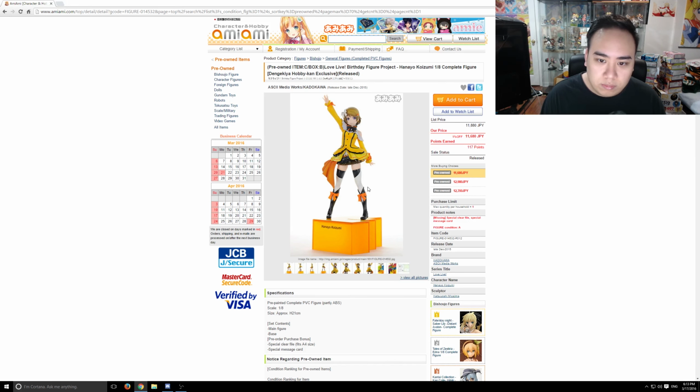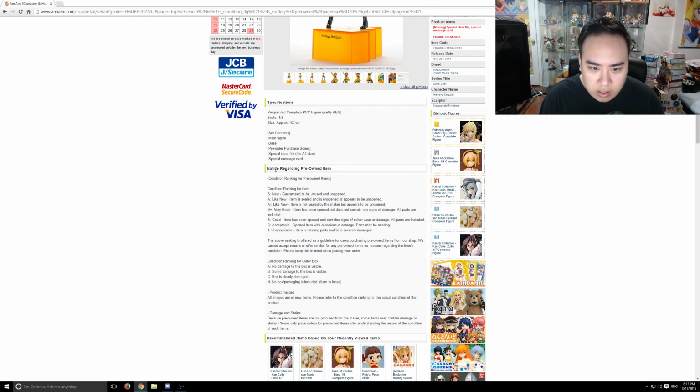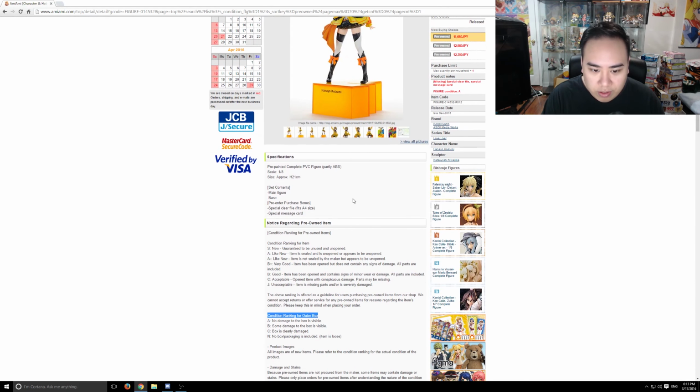They want a certain figure. So how pre-owned works is that there is a ranking, as you can see. Notice regarding pre-owned items: here are the rankings for the boxes and the items. Condition ranking for the item, and then condition ranking for the outer box. So let's look at this. The item is a C and the box is a B. C is acceptable: open item with some damage, parts might be missing.